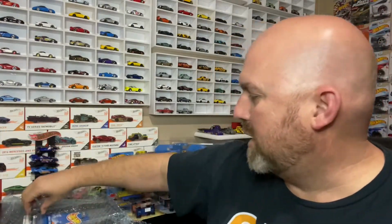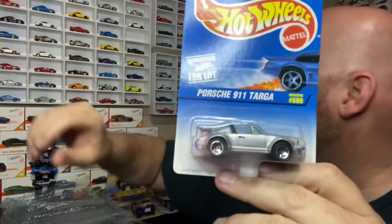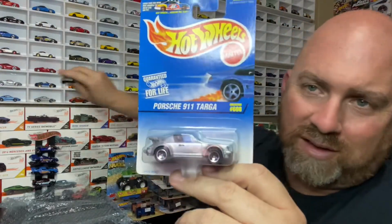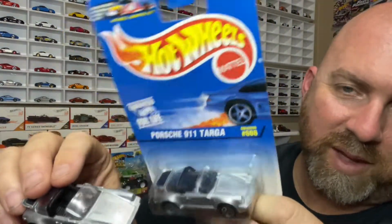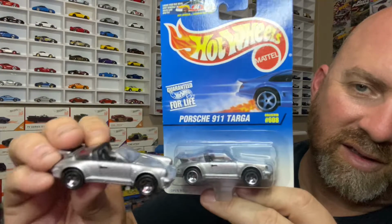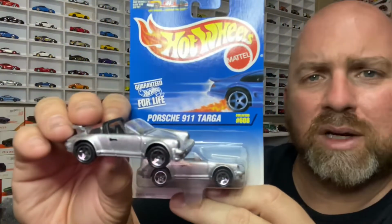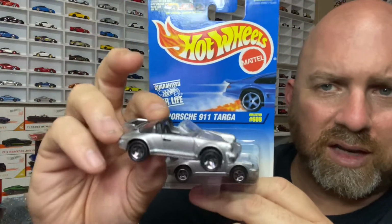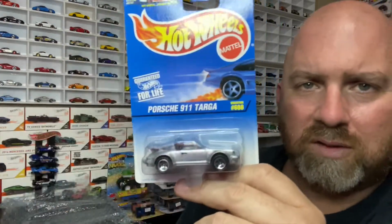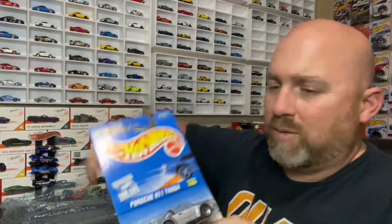Okay, and last but not least, Porsche 911 Targa. And it'll stay in its card because I have it. But man, again, look at that. The colors just pop outside of the blister. This is why everybody should take all of their cars out of their blisters, because look at how much better they look. Or, you know, leave them in the blister and then I'll just take all mine out and you can enjoy it that way.